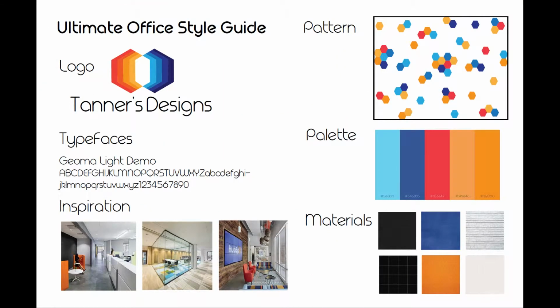As you can see in the top left corner, my logo has a repeating geometric shape with two contrasting colors that get darker towards the back. Using my logo, I made a pattern using the same shape and colors in a dispersed type of way. The pattern has the same blue and oranges as the logo, but with the added red.